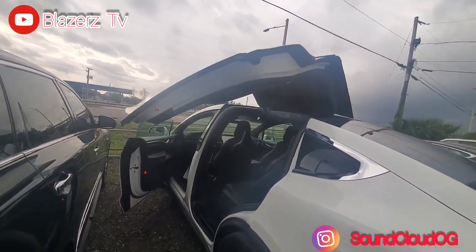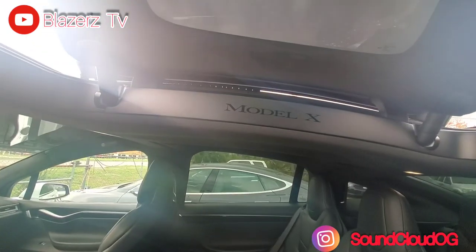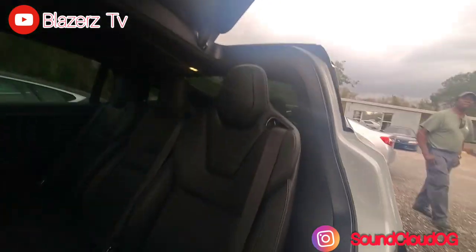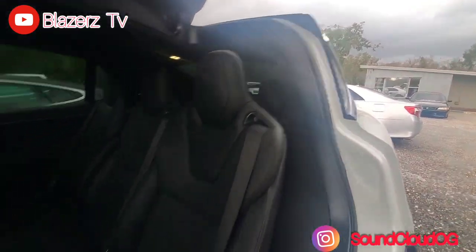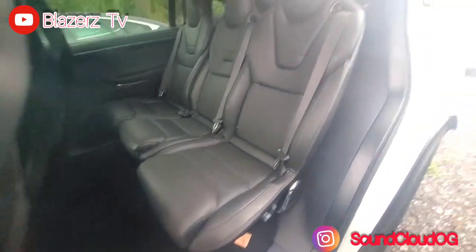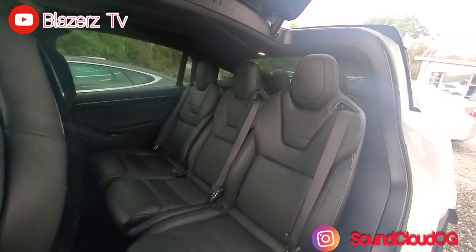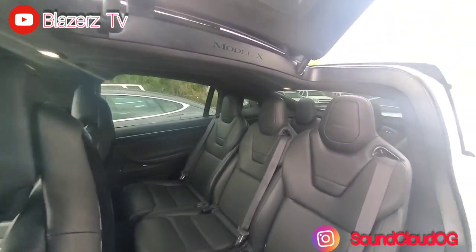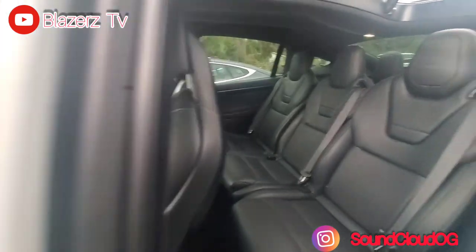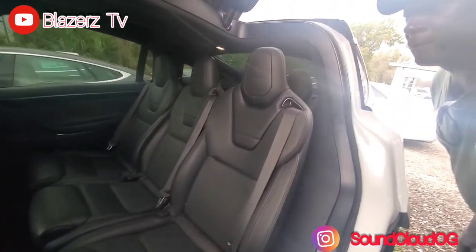Crazy. OG exclusive with the Model X on the inside. Man, it don't get no realer than this. With the three rows in the back and the two in the back. Man, they killing them. You can take people across country, at least 1,000 to 2,000 miles, with no problem. And I'm pretty sure it has backup energy. Killing it right now. It's like riding in a Lamborghini truck right now.